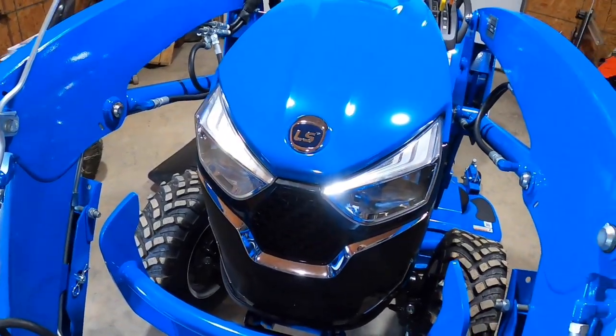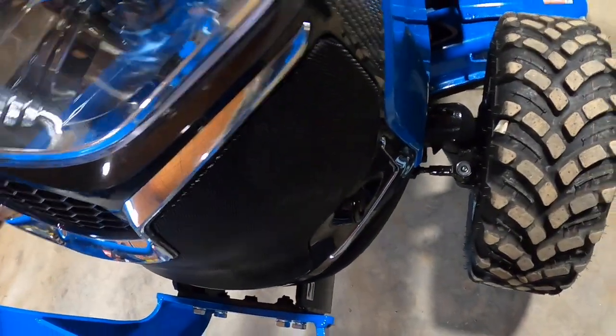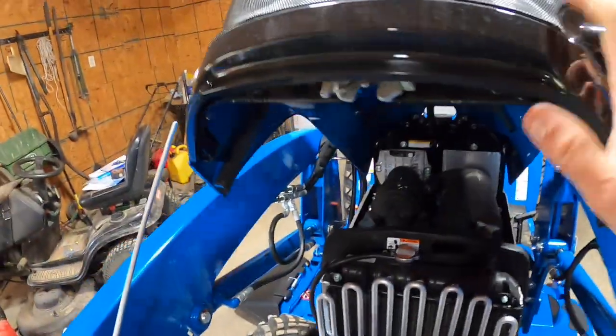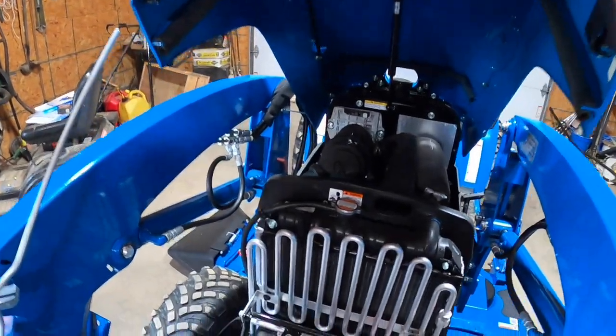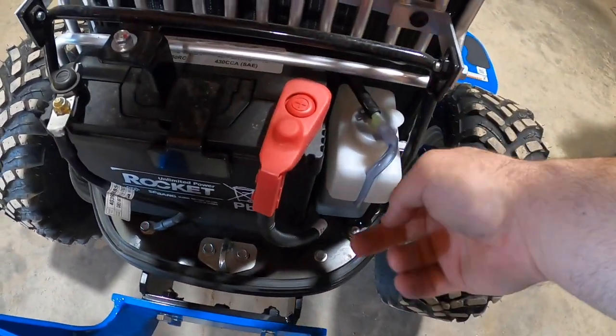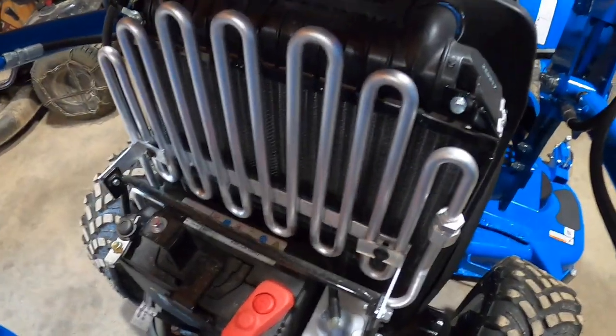And there's the front end. I like that new design. And over here on the side there's a button. Once you push that button and raise, and now the hood will raise itself. It's assisted. Okay, so battery, coolant jug, and then the radiator screen.